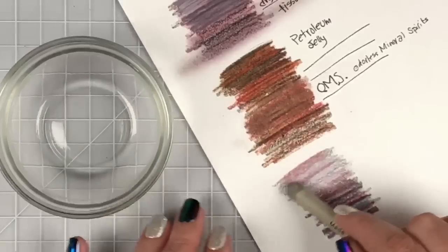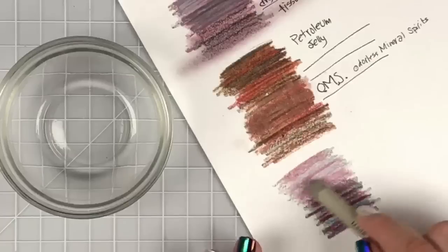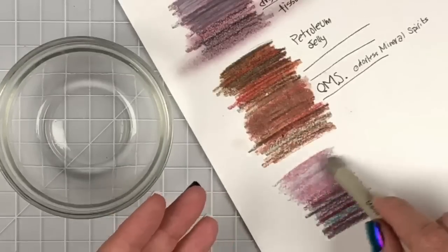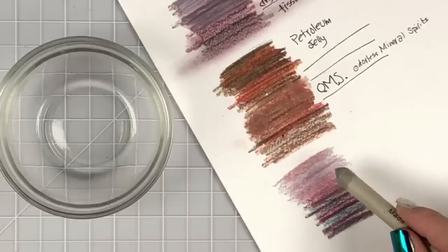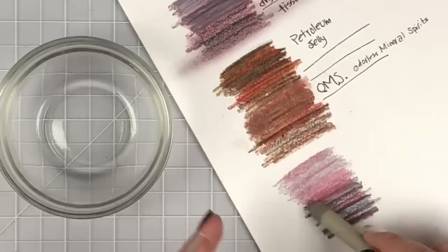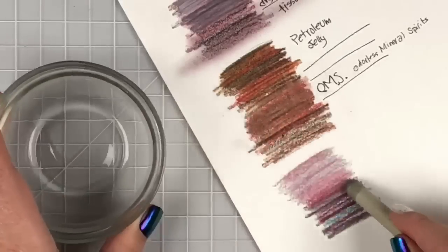Odorless mineral spirits will also work to varying degrees depending on the amount of pigment in your pencils. So if you apply odorless mineral spirits to a very cheap pencil like a Crayola Art, you're going to get less bang for your buck. But if you apply it to something like a Polychromos or a Prismacolor, it really brings out the pigment, because there's so much pigment there to be activated.